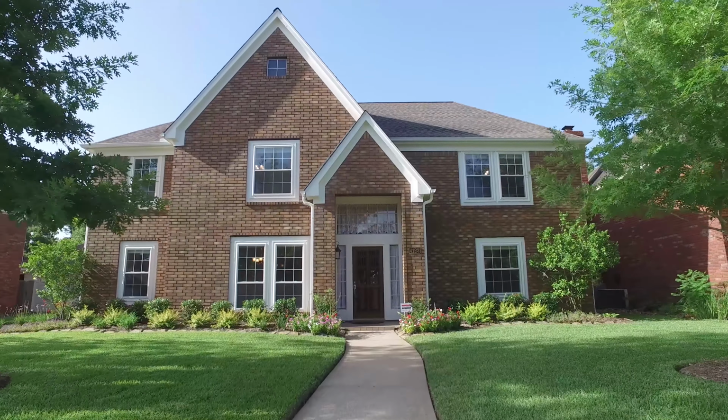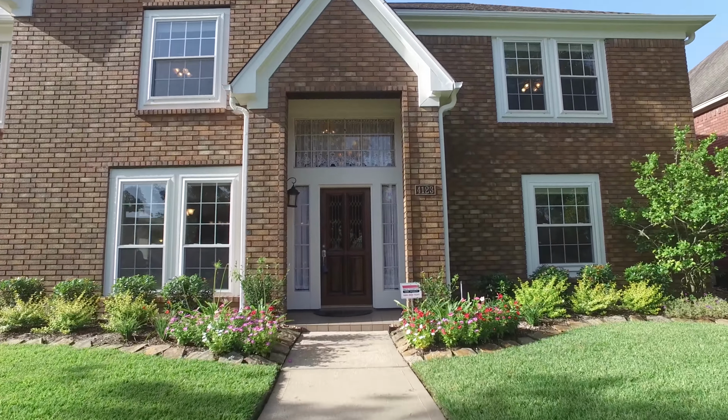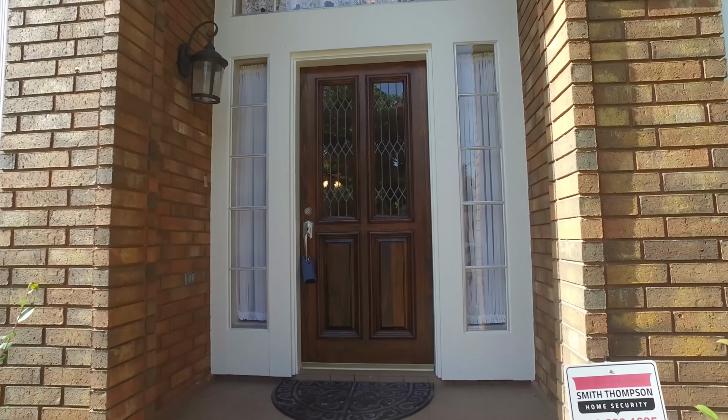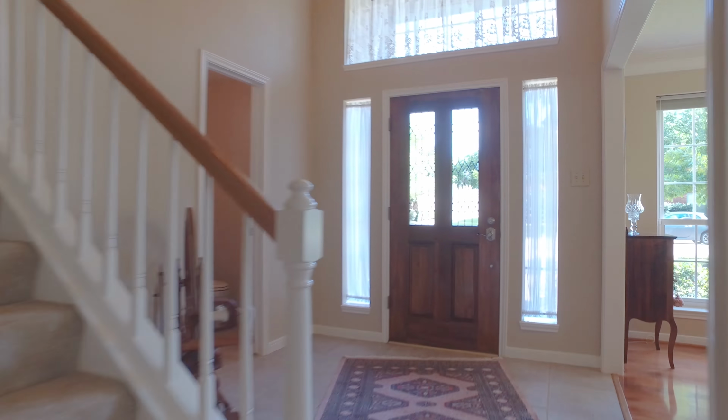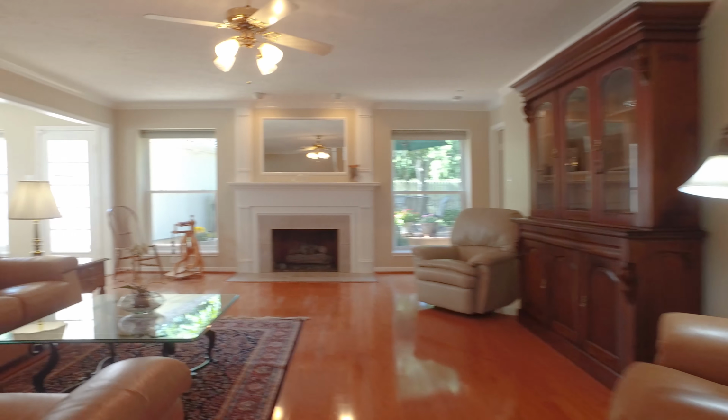This home is a great choice for those looking for comfort, convenience, and the privacy of their own home, located in the Sugar Land, Texas area. The current list price for this 4-bedroom, 2.5-bathroom home offers an excellent value for the area. The property was built in 1988 and has a numerous amount of upgrades.